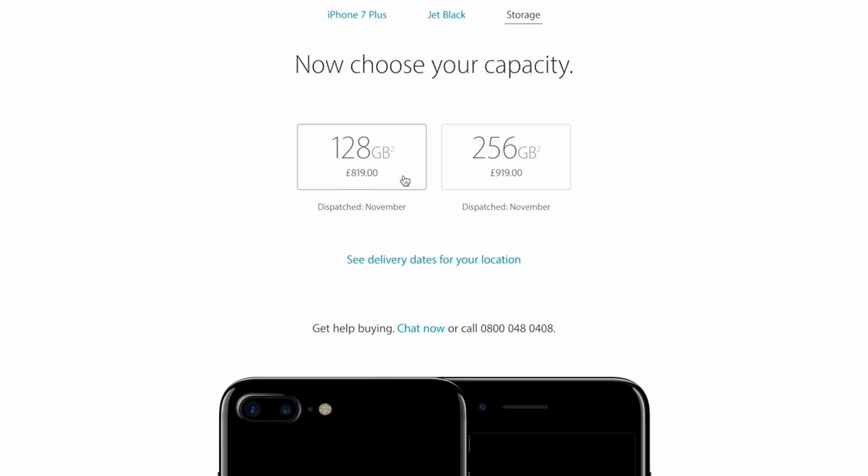Now, in case you're thinking of getting that jet black color option, well, unfortunately, it's only exclusive to the iPhone 7, the 128 and the 256GB options. So yeah, if you really want that color option, you'll have to pay more as well and get more storage in the meantime.